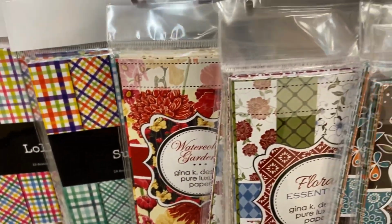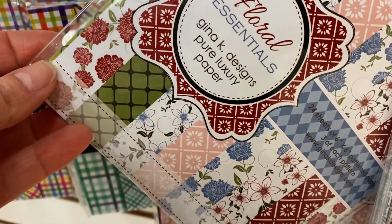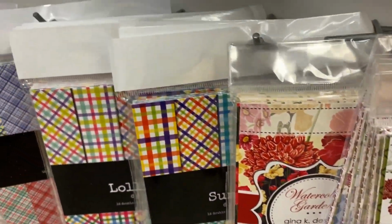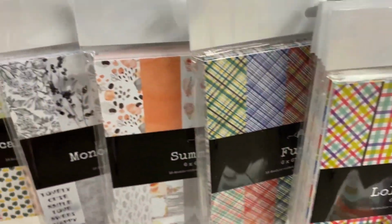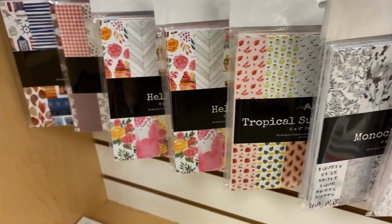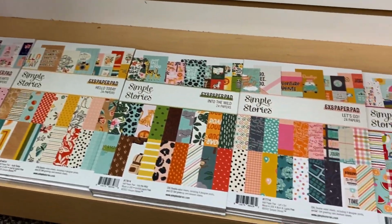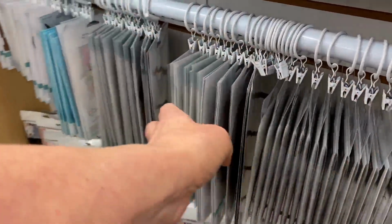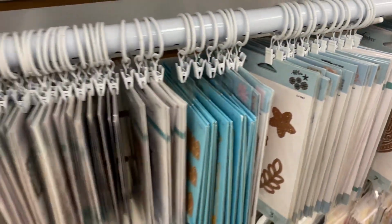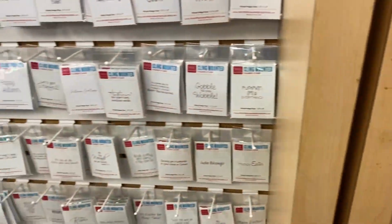More and more. I like this one, this red and blue. Maybe should have grabbed that one. Didn't. Watercolor Garden. Really fun stuff. Simple Stories. Dies. More dies. I was out of time and trying to hurry.